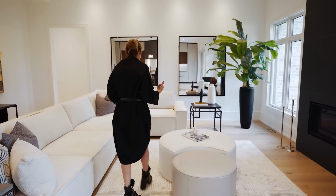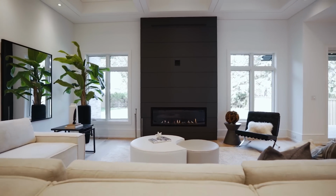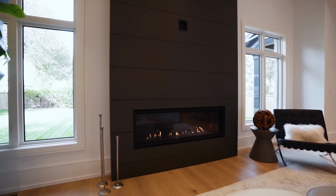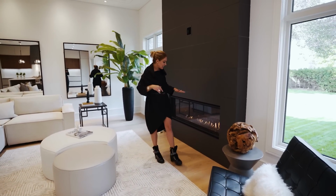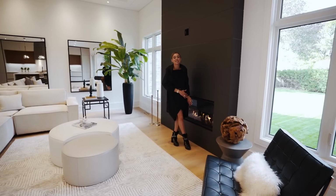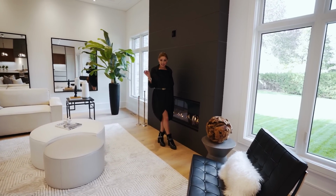So let me just go through with you. You have a floor to ceiling fireplace here. And I love this because they've done this in a stone finish. And it obviously has the grooves going through again, like you have it in the dining room, like you have it in the landing. And this is actually a gas fireplace, and I'm feeling the heat right now, and it's so nice because it's cold outside. So something like this in a great room, absolutely necessary.